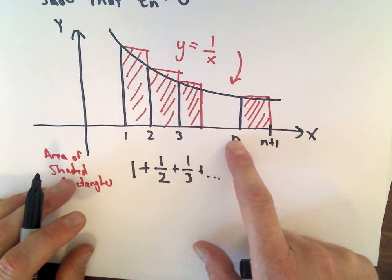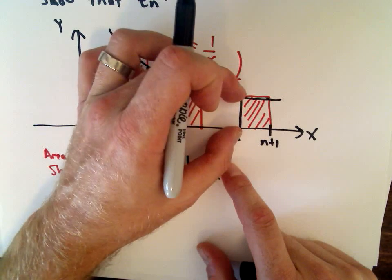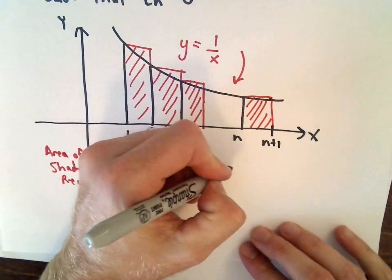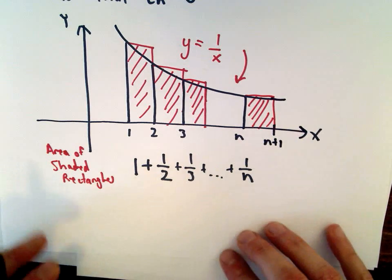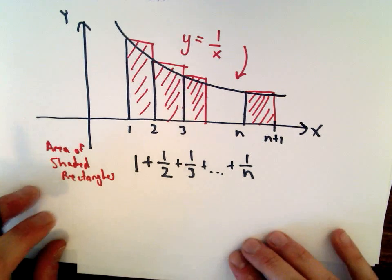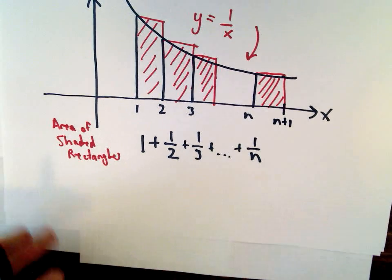The very last rectangle I have here, again, since it's sitting on the curve 1 over x, is going to have a height of 1 over n. So the area of the shaded rectangles basically looks like the harmonic series. So, all right, no big deal there.